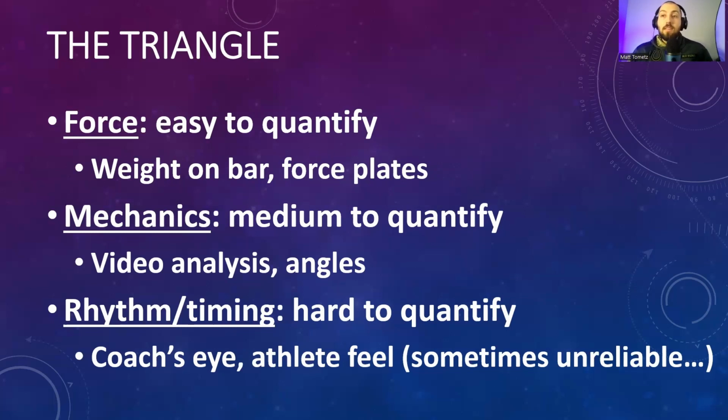Mechanics, I would say medium difficulty to quantify, right? You can do things like video analysis, you can draw angles on thigh splits and hip flexion and things like that. You can do flight times, ground times. So maybe a little bit more challenging, but still pretty objective, right? We have consistent ways to measure sprint mechanics, but part of the reason why this is the hardest part about speed training and sprint development is because the rhythm and timing is the hardest to quantify.